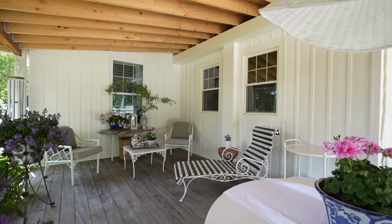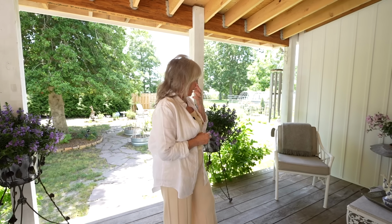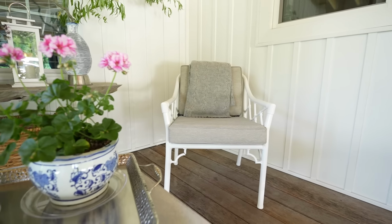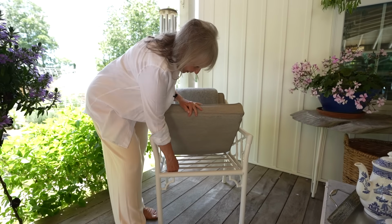And the same with the chairs. The chairs were, I forget where I got them, but I paid $5 a piece for those chairs. And then we had them powder coated, and then we had to restrap the bottom. When they powder coated, the guys cut the straps off, and it was so complicated to put the straps back on.